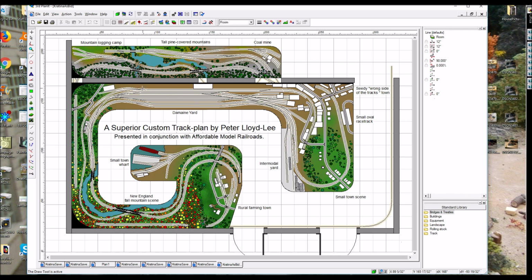Exiting the yard, we have another industry he wanted. I forget what it's called, but that's the footprint of the industry that he wanted to incorporate. Past the propane dealer, the grade starts to fall, follows the opposite bank of the river all the way around. A slight broad curve here underneath the double track main line.